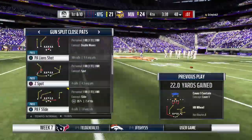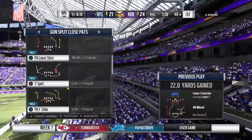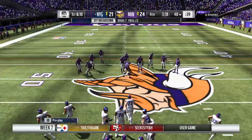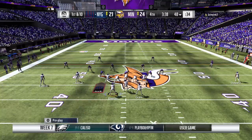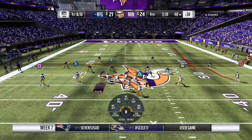And with the play clock winding down, we're going to get a timeout. It's just their first. They'll be down to 2 remaining as we step aside here in the fourth quarter. All right, here we go. 3:19.